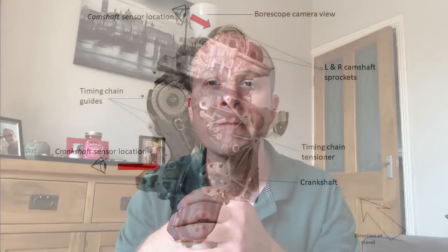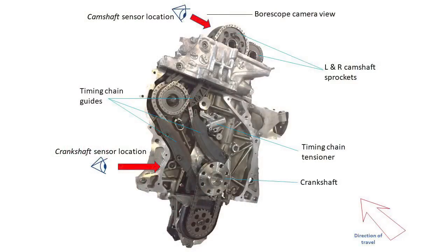Okay, at this point, let me just quickly explain how I determined that my timing chain had broken without taking the rocker cover off. As ever, I'm always looking for a quick way of doing things. So, have a look at this diagram now. This shows you the arrangement of the timing chains in the back of the N57 engine.